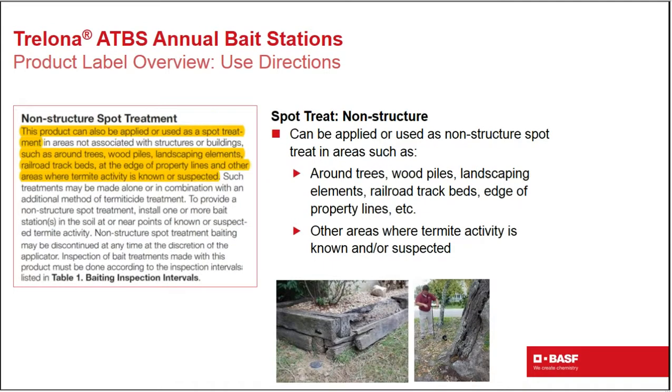So when you get the label, you can read it and see a lot of these opportunities, but we have other flexible options too. One of them is some spot treatment opportunities. So this is not, I'm going to protect your structure through a spot treatment. That's not the point, right? But we showed trees, wood piles, landscaping elements, railroad track beds, where you have some activity and the customer says, hey, I want to knock out these termites that are around my fence, that kind of stuff, right? Well, that's an opportunity through a spot treatment with these stations.